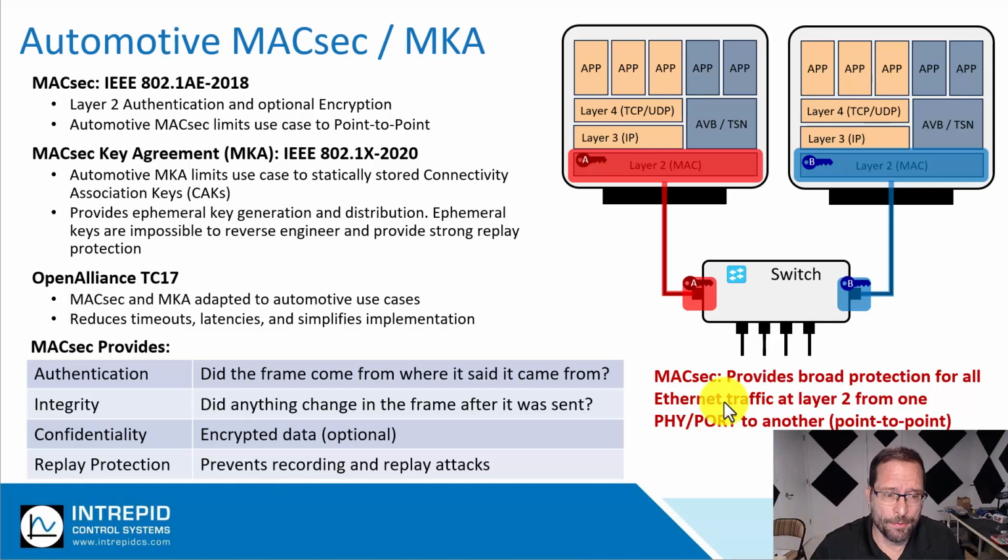And what MACsec provides is, first and foremost, authentication. That means that all receivers can know for sure that a received message is from a good, authentic, and intended source. Integrity means that we can detect any changes. If the data is changed in transit by any entity, we can detect any changes of the data itself. And MACsec also does provide encryption, so it's optional and used sparingly in automotive use cases, but encryption of data is also possible with MACsec.